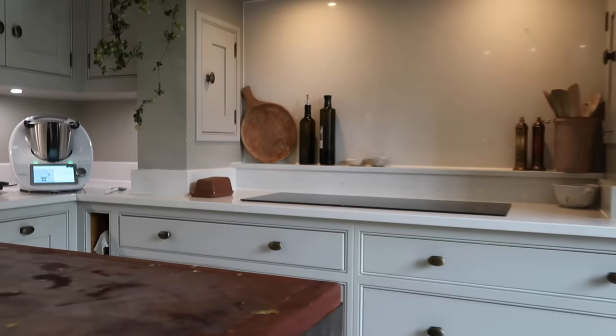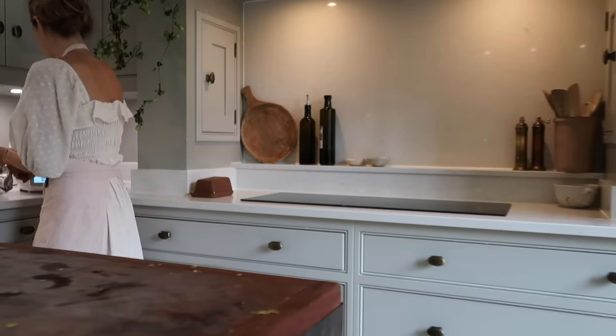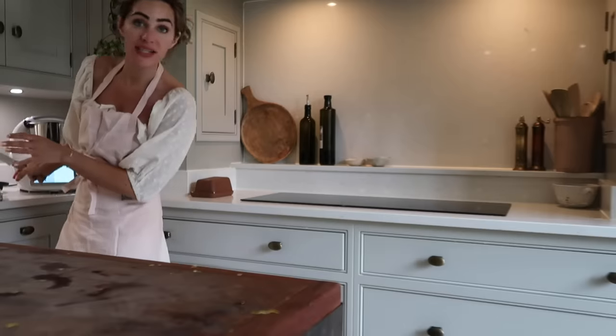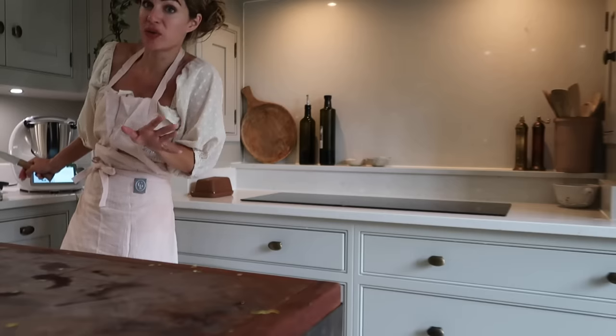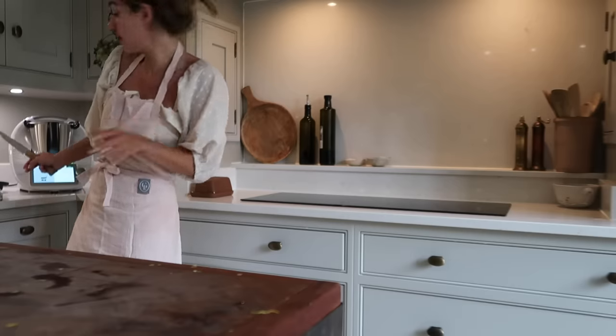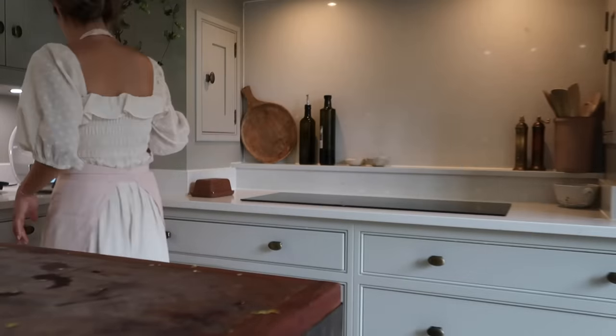Time for 175 grams of unsalted butter, except every time I make this cake, I use salted butter and I don't notice. Now the hen's eggs, looking lovely.